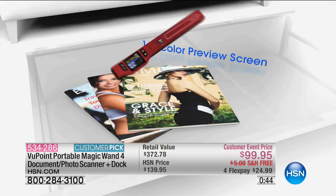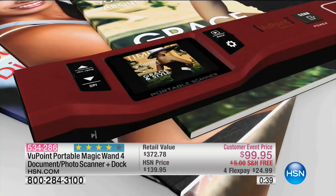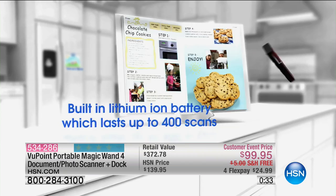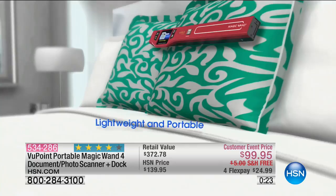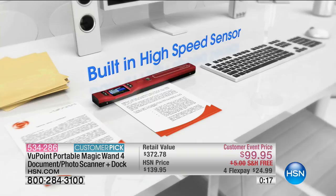1.5-inch color preview screen. That's a new feature. So you get to see it, and instead of just fingers crossed, you did it right. Built-in lithium ion battery. It lasts up to 400 scans, and it scans up to 1050 dots per square inch, and that's a lot. That's high quality, and you're lightweight and portable, and you can scan everything. You can be in a restaurant, and you can scan the menu. There's no limit to what you can do.